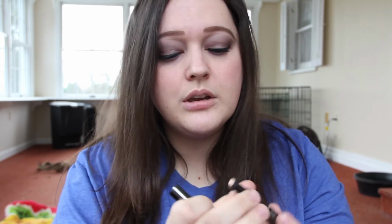Okay, so I love the Fresh Glow. I've had the fluid for a long time, and I love it. I use it all the time. This pen is equally nice looking to use as a highlighter. I just don't like the pen version as much as I like the fluid version. So I wasn't even gonna mention it. I think you can see it right there.